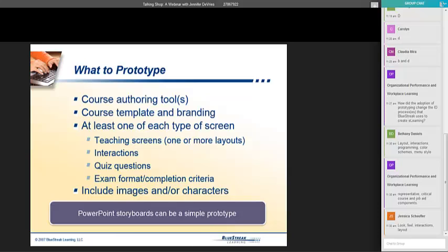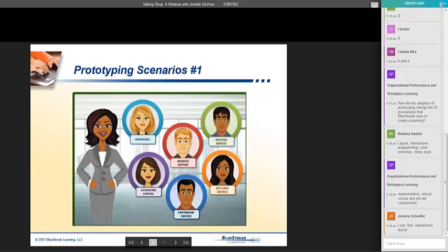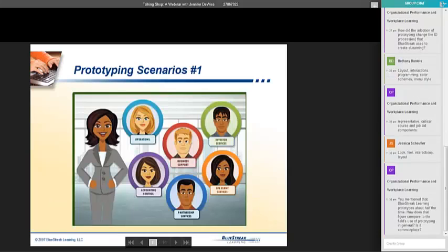Okay, and I'm hearing some typing, so I don't know whose mic. Oh, I think it's Joanne's. There we go. All right, questions, comments about what to prototype?